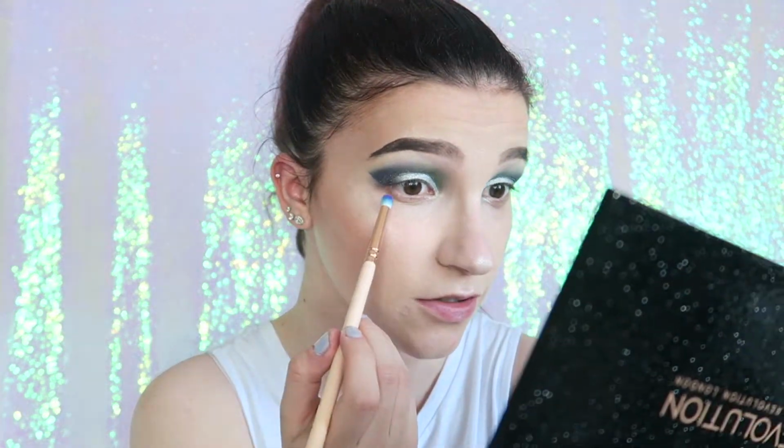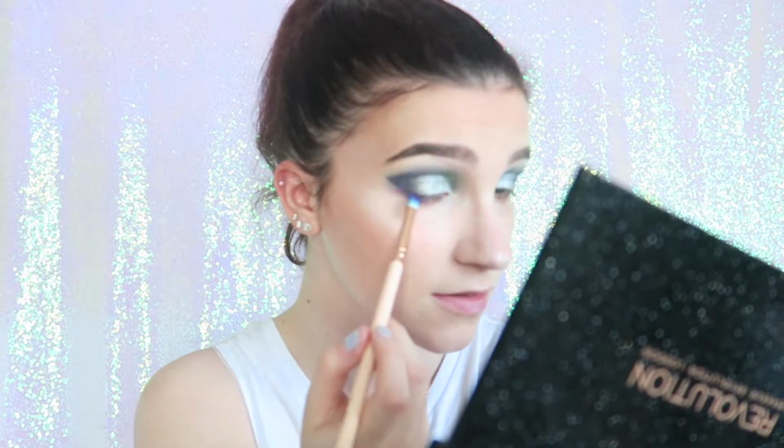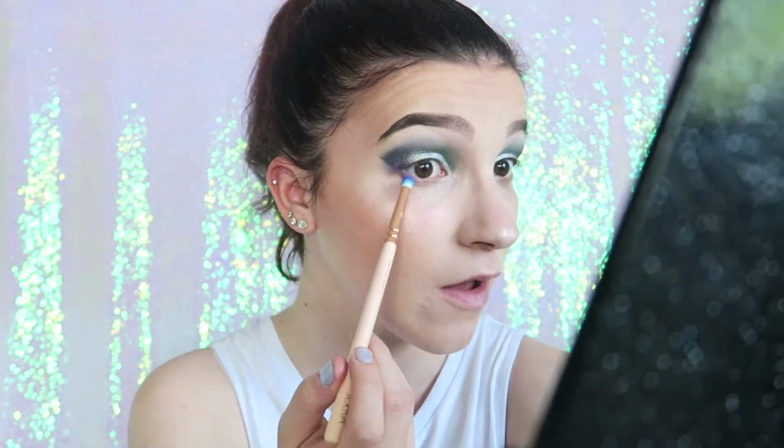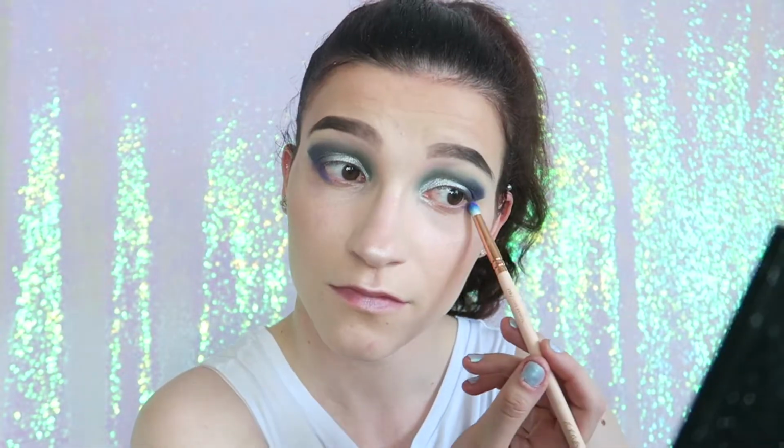I think I might just take the purple and apply that to my lower outer corner and then just apply the green, and yeah, it's already going wrong. And then hopefully we'll get a good go at the purple. Oh, that's a nice purple. I wish it went that purple in the outer corner.